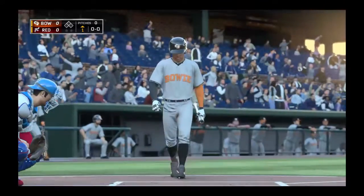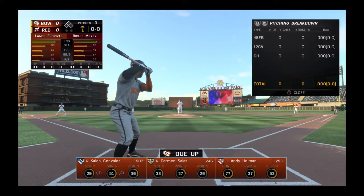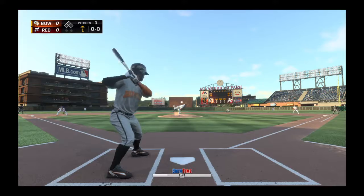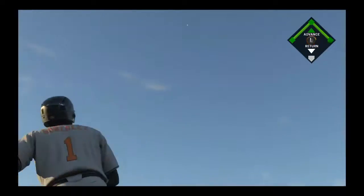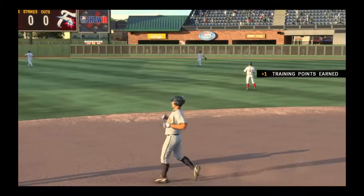Number 1 strides forward, and we are set for baseball here this evening. In the air out toward right field. Haubrick moves over. And that's the first out of the inning.